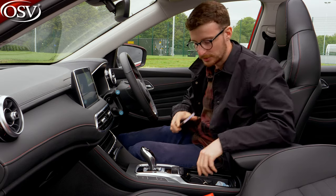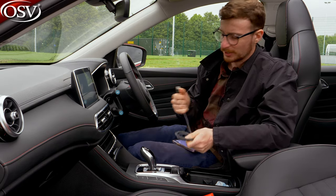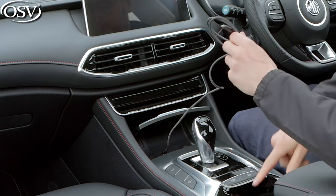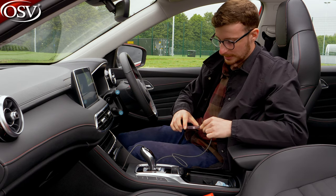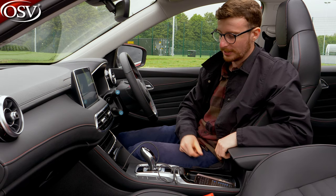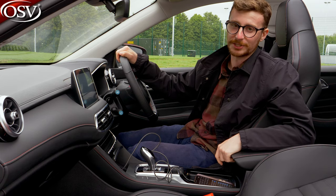Worth bearing in mind, this is a wired connection, as it is with the MG5 EV, though it doesn't look as messy when you've got the wire plugged in and everything sorted out because of this compartment in the center console where you can lie your smartphone down like so. And if it's nice and snug in there, you still got the wire wrapped around the gear selector, but unfortunately that's a sacrifice you have to make.